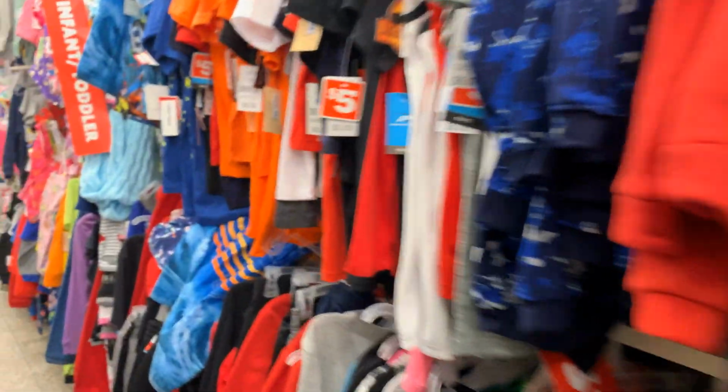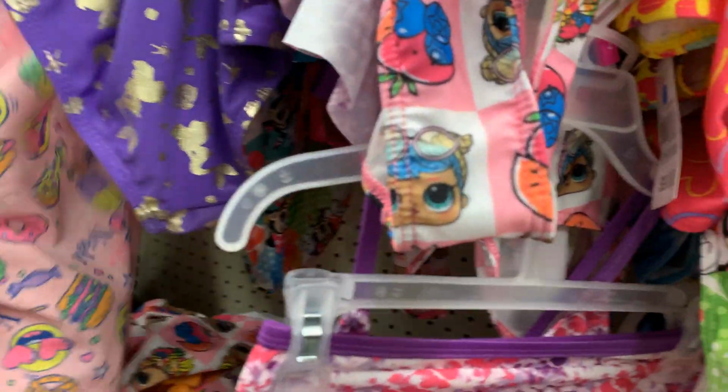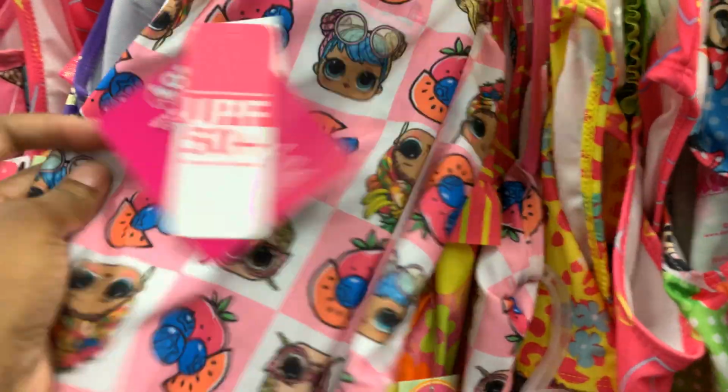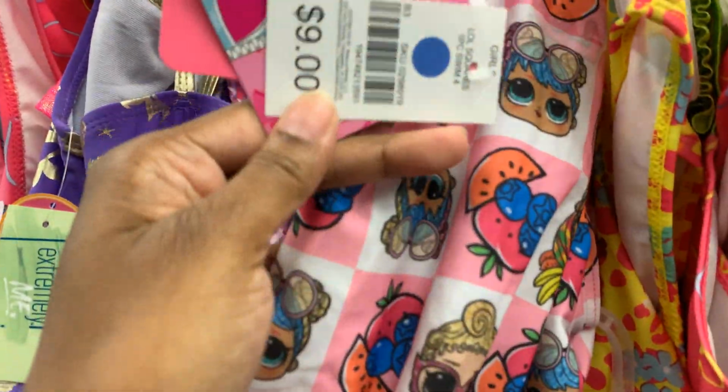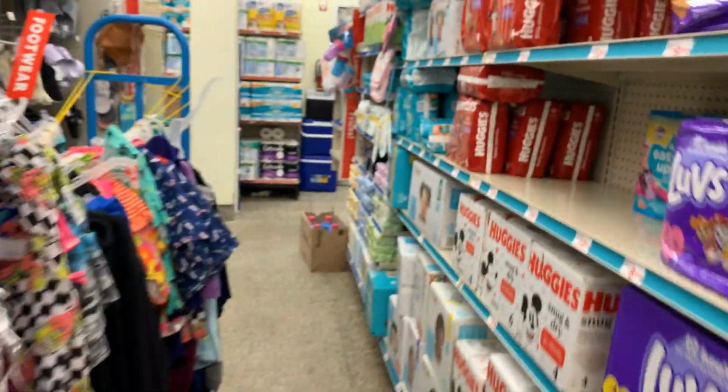Of course, they have clothes. It was a little bit crowded in here today. I don't know if they were stocking up because the shelves seemed already stocked, but they had a lot of things out in the aisle there. But they have swimsuits for the kids. You can get two-piece sets, one piece, the little LOLs. They are $9 for the one piece one.